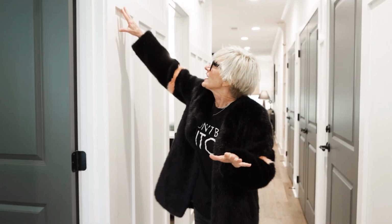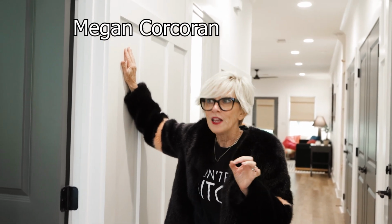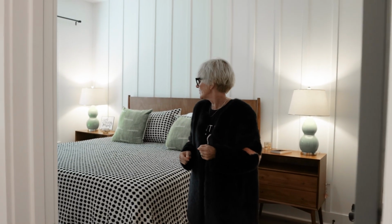This actually is some detail work in the hallway done by the previous owner and good friend, Megan Corcoran. She did it all by herself. Yes, females can actually do this kind of stuff. Come on in here. This is a two bedroom, two bath, about 1400 square foot townhouse. And yes, we rent it out.